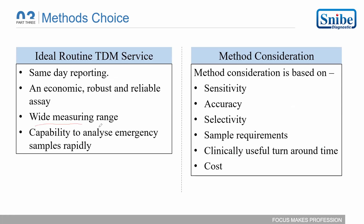If we talk about the wide measuring range, ideal routine TDM services should have a big measuring range. If they have a big measuring range, that helps the patient or the physicians get results within less time. The second thing is that if the measuring range is broad, it can help the patient with monitoring in an accurate way rather than having dilution factors for that.